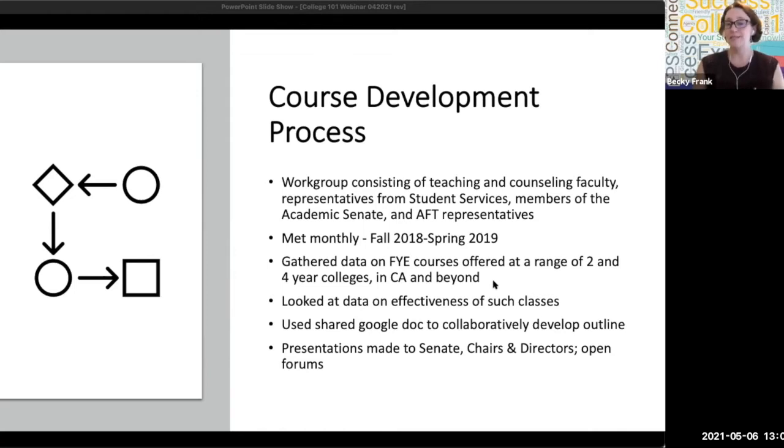And then we also looked at the data to see, does this class impact student success in that semester and subsequent semesters? Because that is sort of a tricky thing to show. We want to show that this is going to be a valuable experience to put our energy in and ask our students to take this class. And so we were looking at effectiveness data, both at 2 and 4 year colleges, and then examples out there.